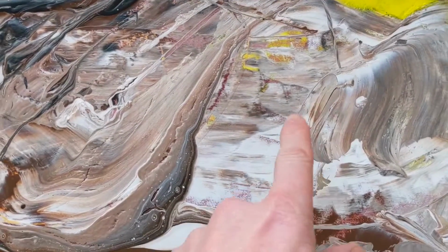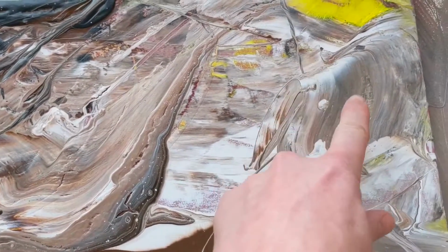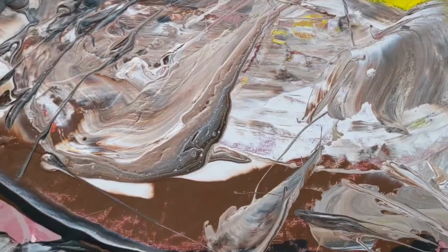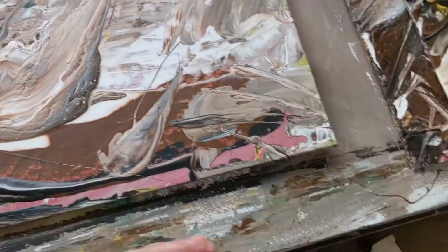Boy, look at even on a small scale, you can get these appearances of depth and movement, this brush stroke. Well, actually, I work with palette knives almost entirely. Really interesting. Let's go look at this one here. Oh, we already looked at that one. This is the one over here.